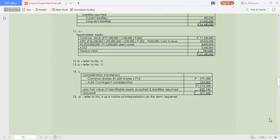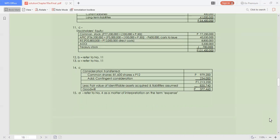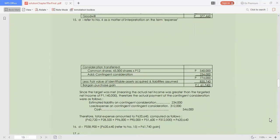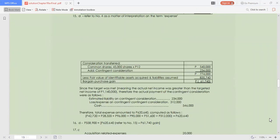Then in number 15, what amount of expense is to be recognized for the year ended December 31, 2005, assuming Jerry issued 45,000 shares capital on July 1, 2005? So in number 15, we now refer to number 4 or number 14. It's a matter of interpretation of the term expense. So in number 15, our answer is letter D, 620,640. So that's now for the total amount of expense to be considered in the case of number 15.